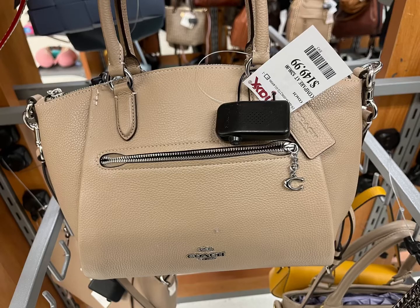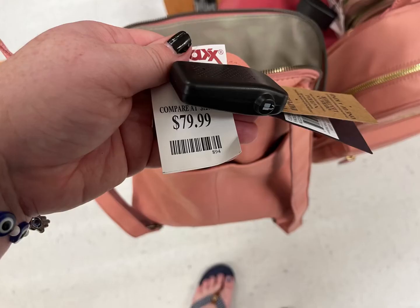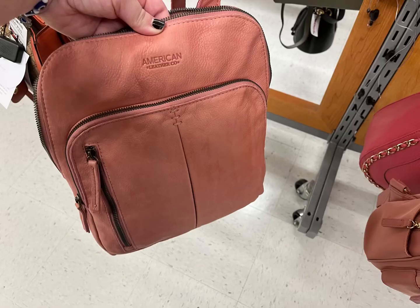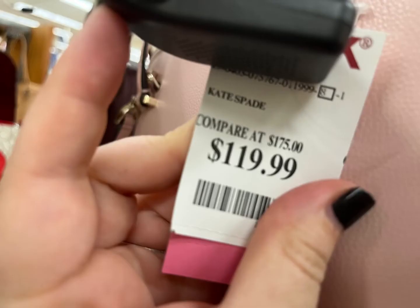Y'all, it's so hard to get good cinematography around the way they have everything with their security system, so I apologize for the wonkiness of finding some of the photos, because they have that little lock thing there. It's so hard to get to it. They have this American Leather Company purse that was really cute. I love that rose. This one right here was really small but kind of flashy, and I was like, sometimes we all want a flashy moment, so I like that.